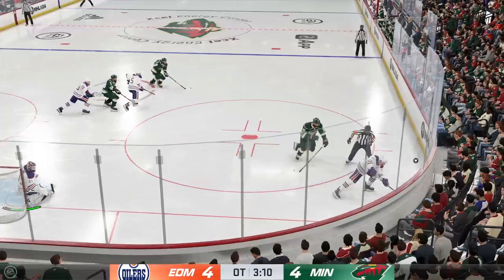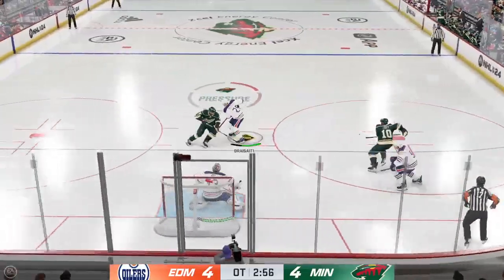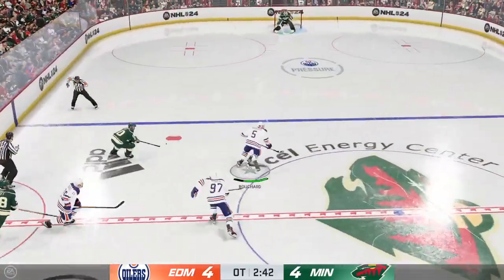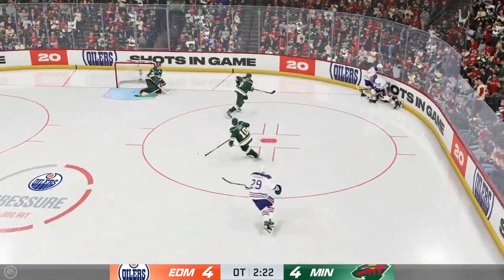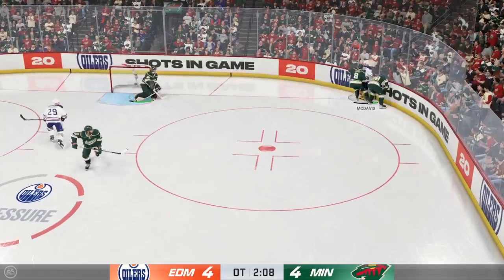Big stop! Taken along the wall by McDavid. And that's knocked away by Johns. Huge play in his own end to come up with the puck. A chance to end it! That's stopped and play continues! Oh, he had the game on his stick, James. He wants that opportunity again, but instead, they play on.